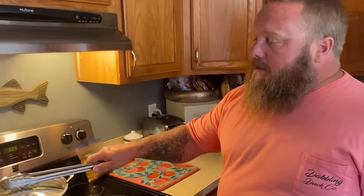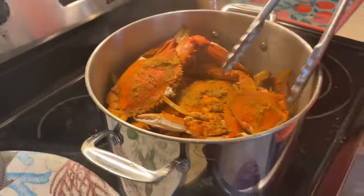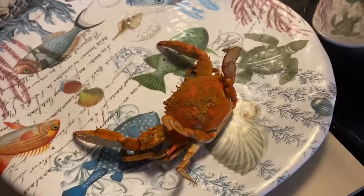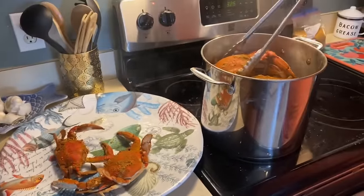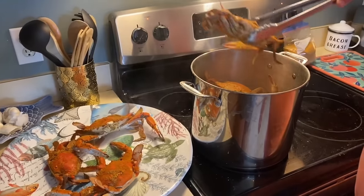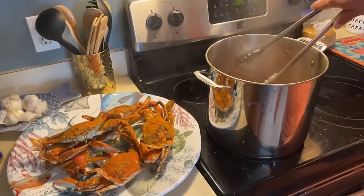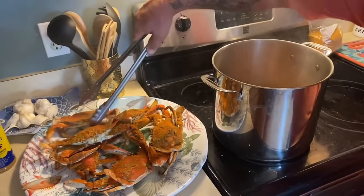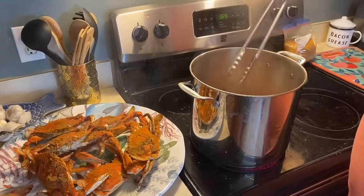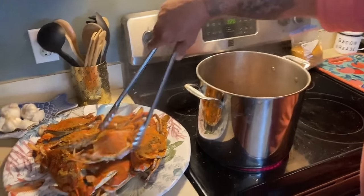Been about 15 minutes. Our crabs have definitely simmered down. They're not quite as angry as they were a minute ago. We're gonna start pulling them out. And they smell good. Really good. We probably won't eat these tonight. One thing I've learned with blue crabs is I almost like them better the next day after they cool down, and I like them cold.